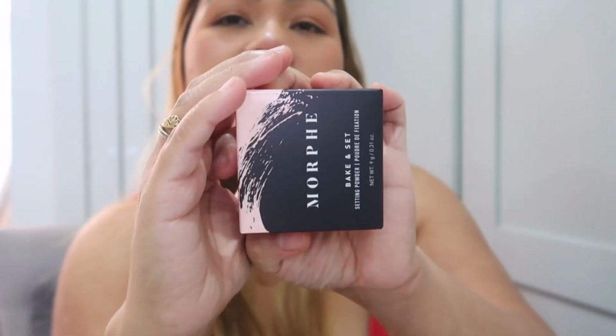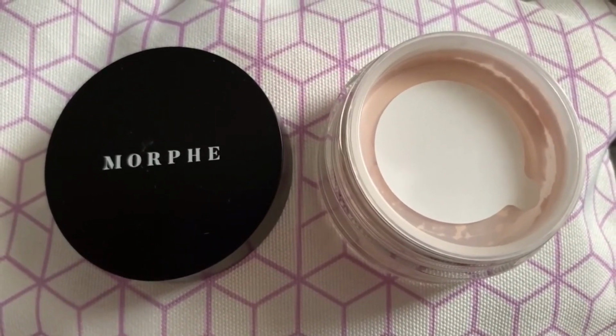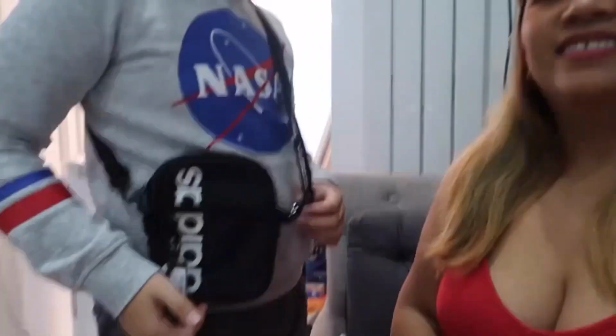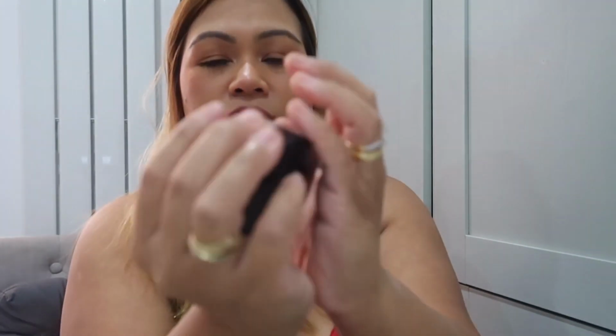Wow! Morphe! Bake setting powder. Oh, blend the rose. Brightening pink. Wow! Thank you, sis. You like it, anak? Gabriel will show it to you guys. You like it, anak? Perfect size for your phone. So this one, guys, Morphe. Wow. And it's a pink powder. Thank you so much, sis. I haven't got anything like this, so I haven't been buying makeup in years, just a foundation usually. So thank you so much.